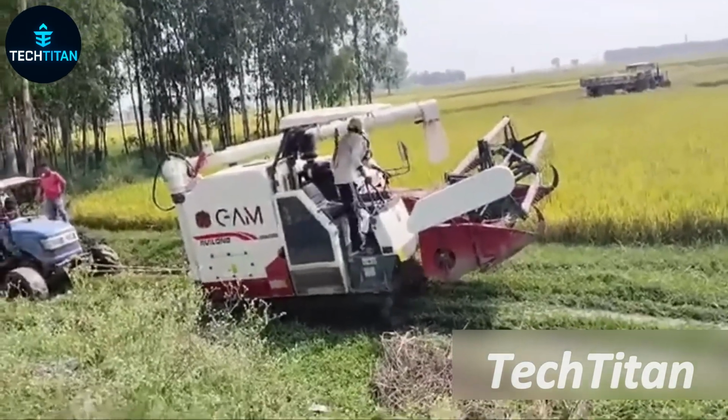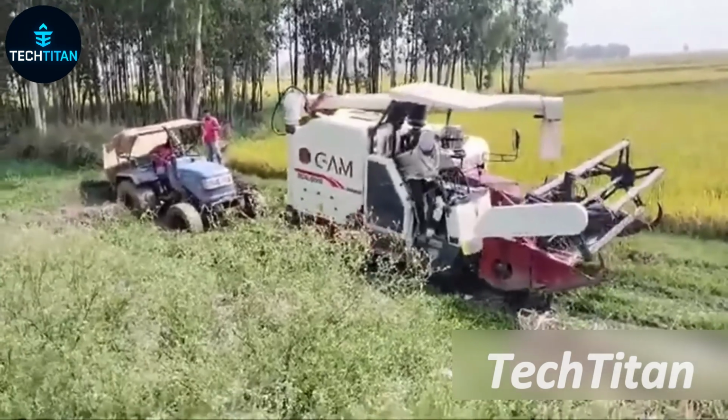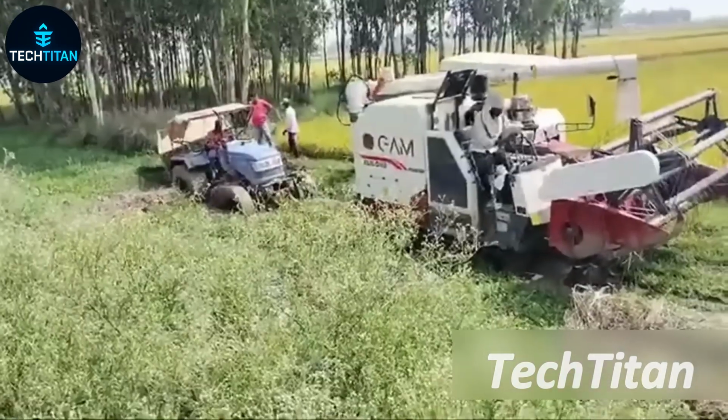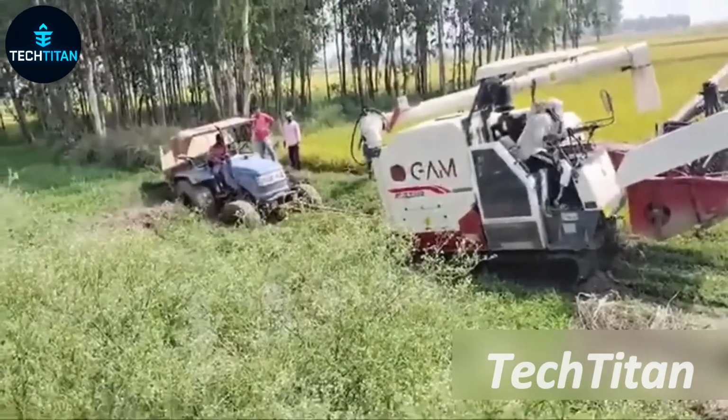You can't underestimate a rice harvester when it gets stuck in the mud. Its pulling power is impressive, and its tracks outperform even a tractor. After just a few strong pulls, the stuck tractor was successfully rescued.